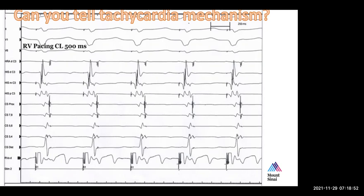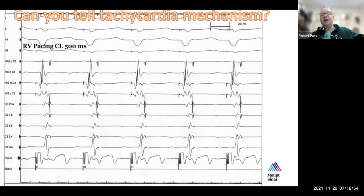I don't know the exact number, but to be honest, neither do I. But it's very high. A very high percentage of children can conduct retrograde through their AV node, and as we get older, I think that becomes less true. But I think you're right in suggesting that the earliest retrograde A is seen in the His.